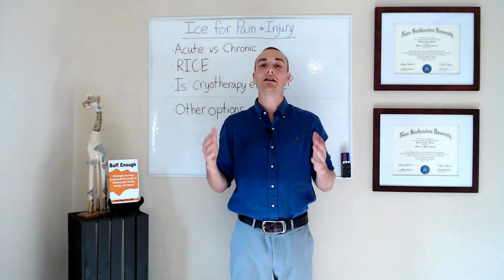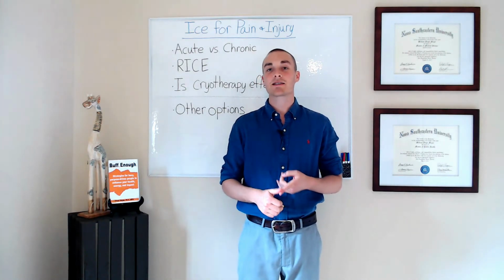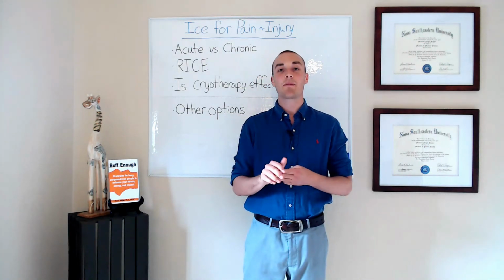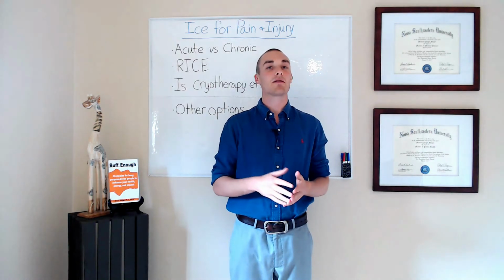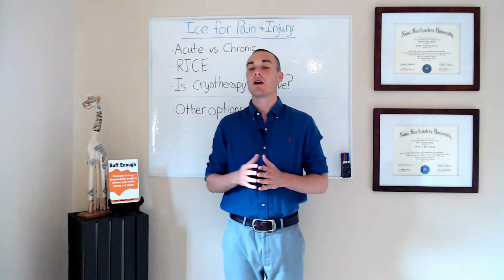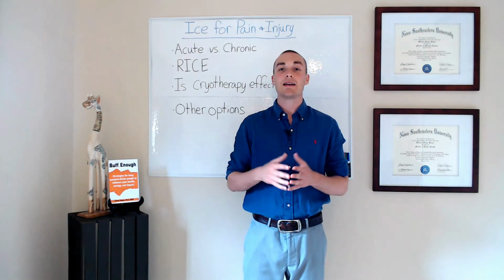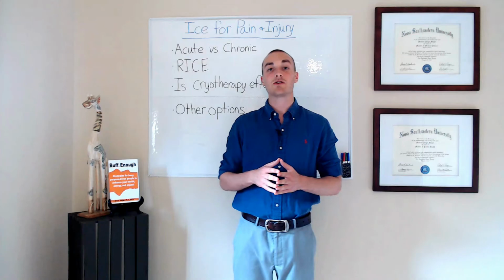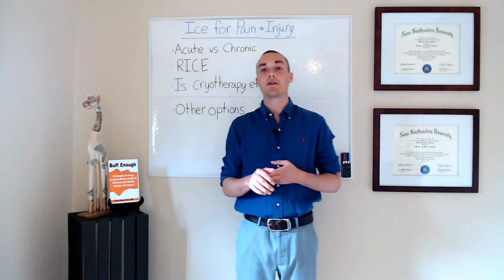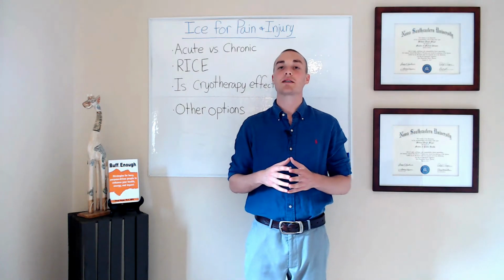But pain can be effectively managed through a number of different modalities, from electrical muscle stimulation or EMS to TENS units to topical medications like menthol and camphor, to manual therapies, to acupuncture. There are a number of different things that people can use to decrease their pain. And you can also use things like prescription medications when appropriate, like NSAIDs, Tylenol, or even opiates when they are clinically indicated.